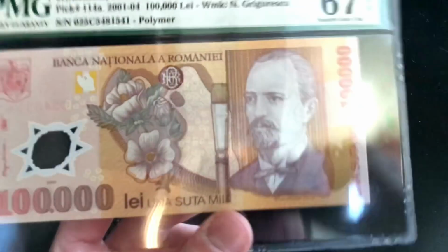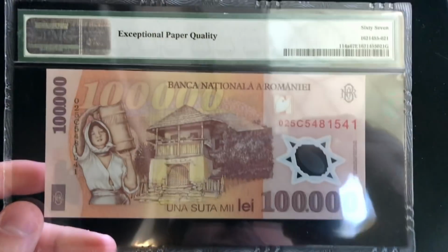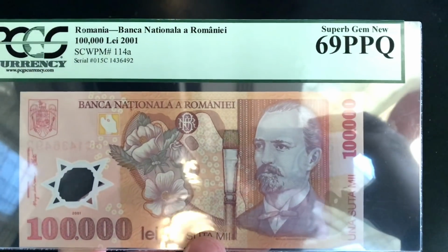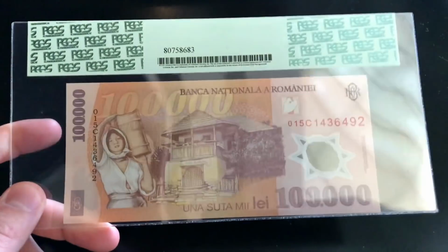And these notes feel a little bit strange at first for those of us that are used to paper money here in the United States, but nevertheless very interesting, and it's always interesting to go abroad and see this sort of money. Another interesting fact is that Romania was one of the few European countries in the European Union not to adopt the euro. This was mostly due to the fact of the economy being so bad.